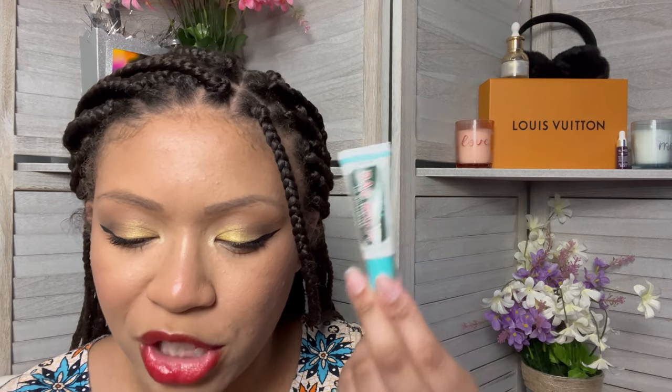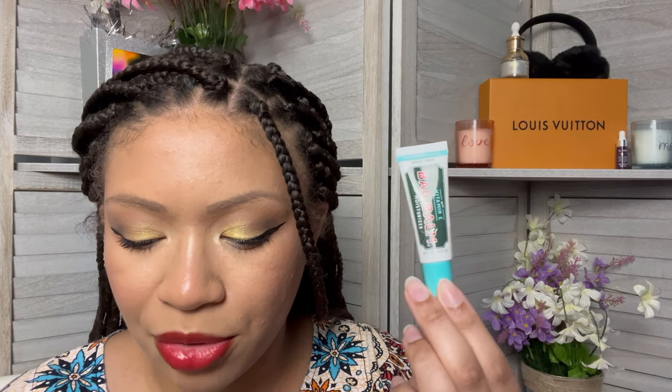Now, the next product. What are these words? The next product is the Bag Balm Moisturizing Lip Balm. And this is gonna run you $6, okay? $5.99. This is a little for $6. But compared to these other prices we've been looking at, $6 is very affordable. And I mean, lip balm usually lasts a very long time, so you get your money's worth.